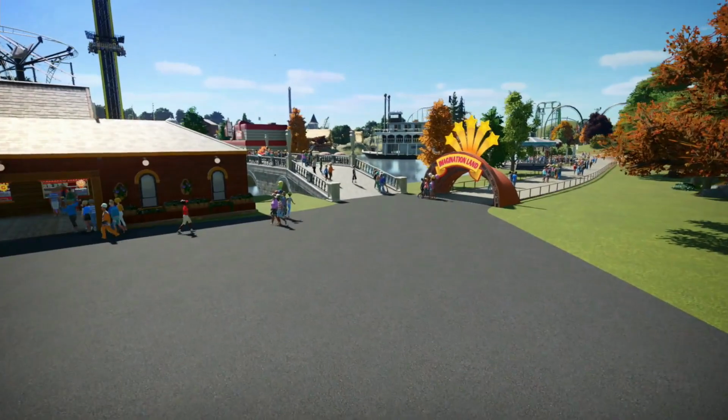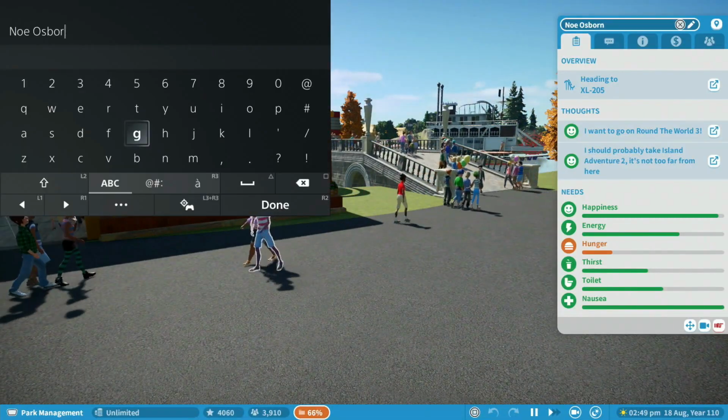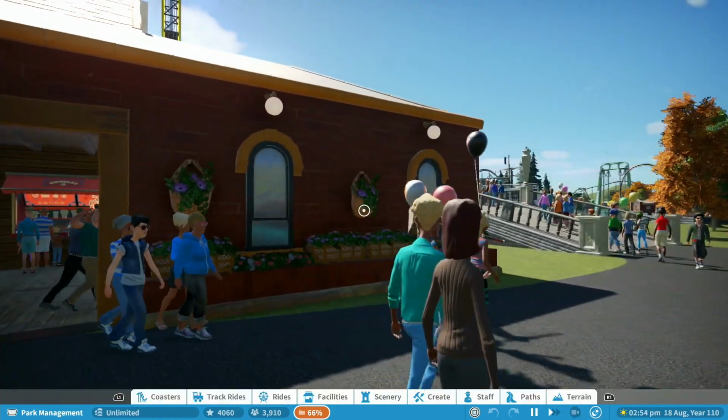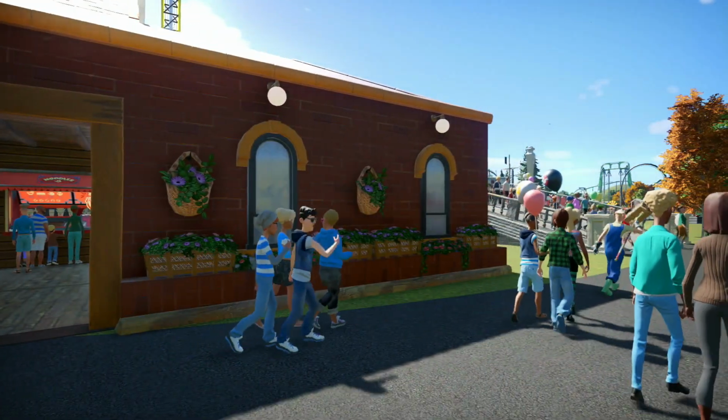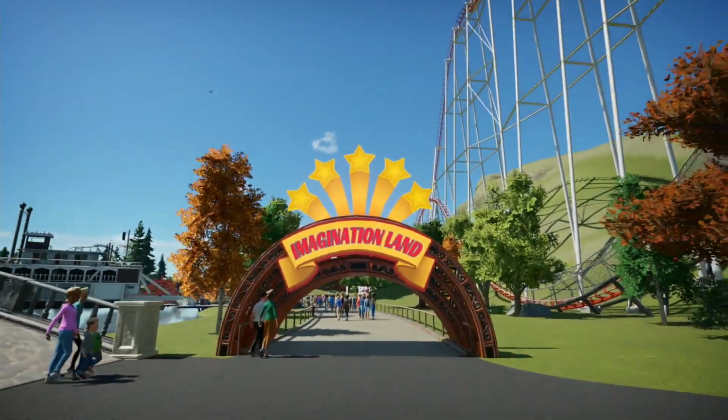So, I think I'm going to go to Plipcam mode, because I know that some of the signs from the sites in this park are really, really good, and I'd like to see it from the guest point of view. So we'll go in Plipcam mode and into Imagination Land.